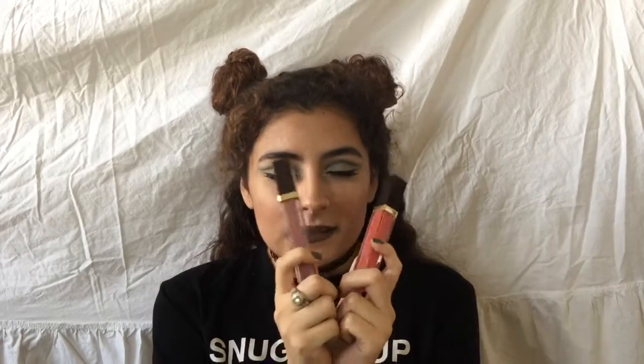Oh my god. This is the best lip gloss that I've ever tried. I haven't tried a bunch, but this is my favorite formula of lip glosses so far from what I've tried. I'm really extra for buying these because they're like $48, something like that. That's almost $50. It's so expensive. But I really do love these lip glosses.